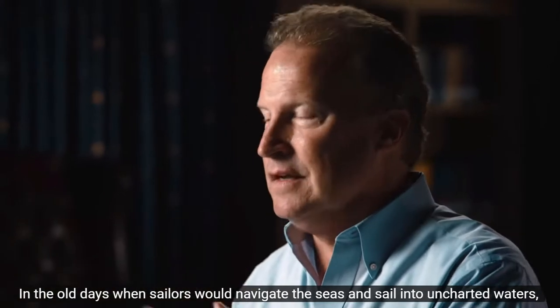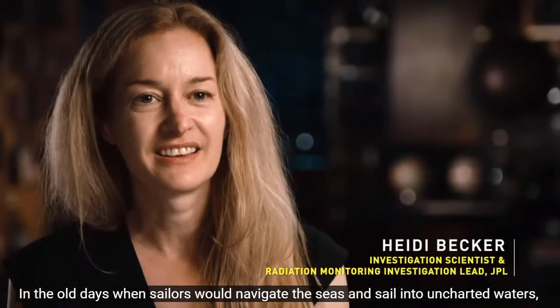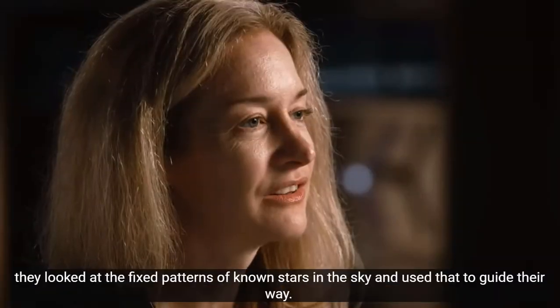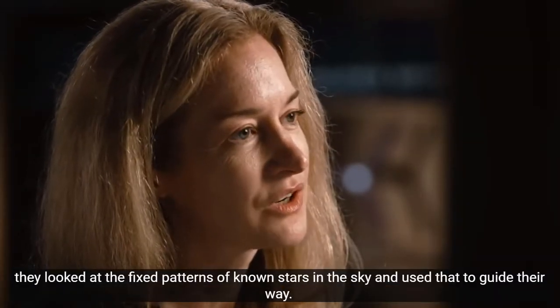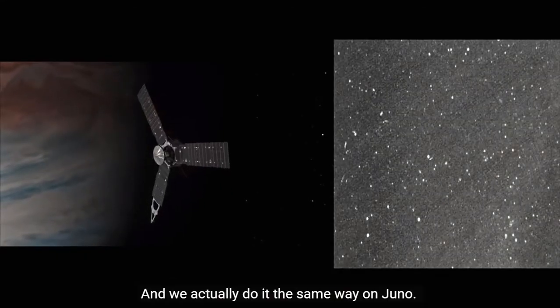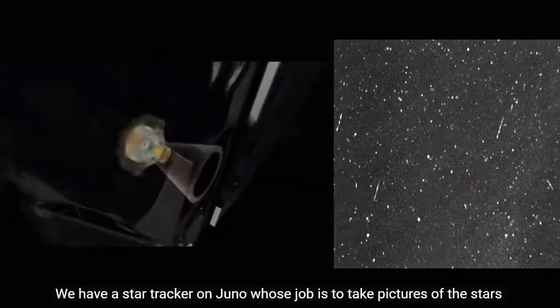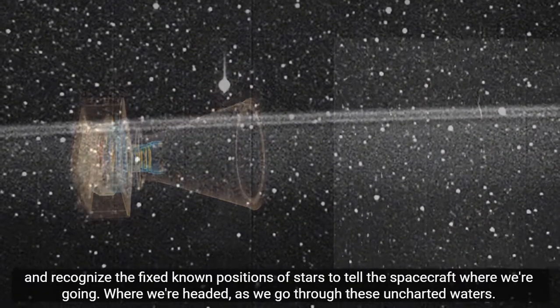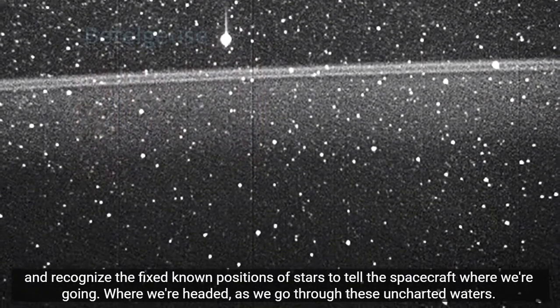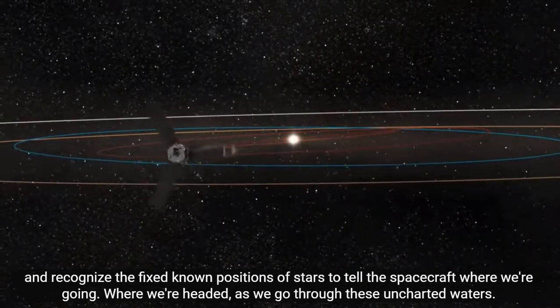We fine-tune things. In the old days, when sailors would navigate the seas and sail into uncharted waters, they looked at the fixed patterns of known stars in the sky and used that to guide their way. And we actually do it the same way on JUNO. We have a star tracker on JUNO whose job is to take pictures of the stars and recognize the fixed known positions of stars to tell the spacecraft where we're going, where we're headed as we go through these uncharted waters.